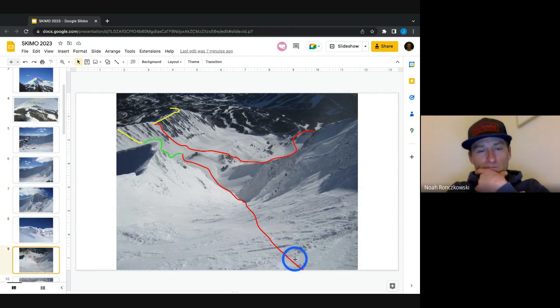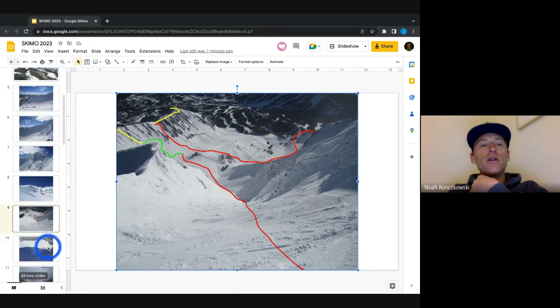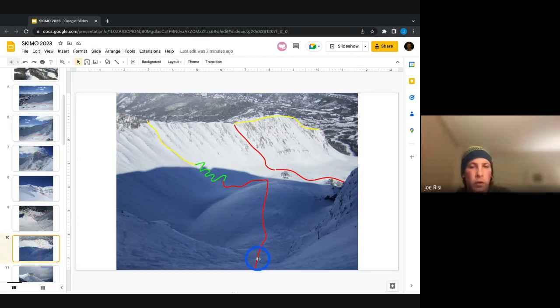Coming down the chute, the big couloir, heading across the moraine there, terminal moraine, and you're going to start skinning up to where you're going to find a boot pack till you get to the ridge. There's another view of it there. So this is about 3/4 of the way down the chute. But then you can start to plan about pointing it.